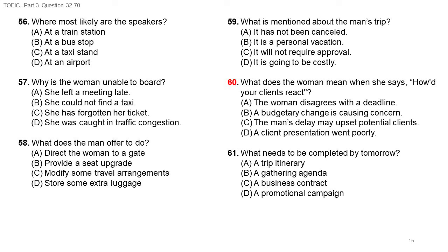Questions 56 through 58 refer to the following conversation. Hello, my name is Annabelle Christensen. I'm here to check in for the 5:40 p.m. flight to London. I have my passport and ticket here. I'm sorry, you've arrived too late, Miss Christensen. Check-in for that flight closed 20 minutes ago. There won't be enough time for you to reach the gate before takeoff.